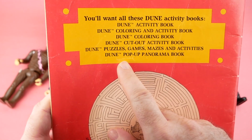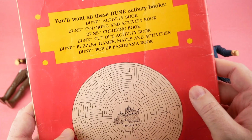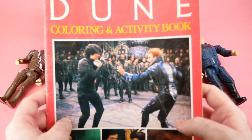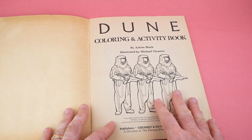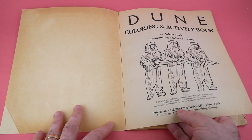I haven't even seen some of these, like this Dune pop-up panorama book. I don't know if that actually was released or not. Maybe, if anybody knows, let me know in the comments. But yeah, let's go ahead and clear this off and take a look inside and see what this has in store for us. So if we open it up, we can see that inside it's all just black and white line art, as you might expect from a coloring type book, released in 1984.